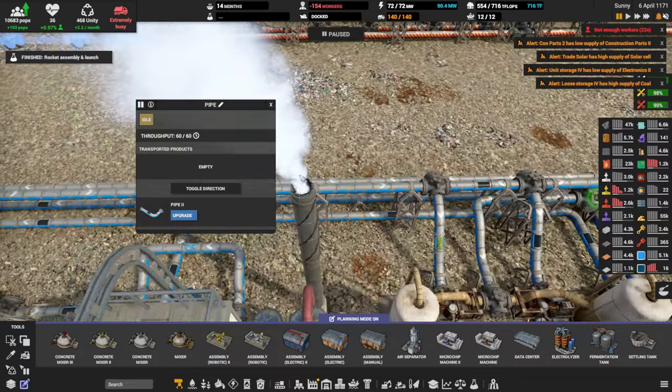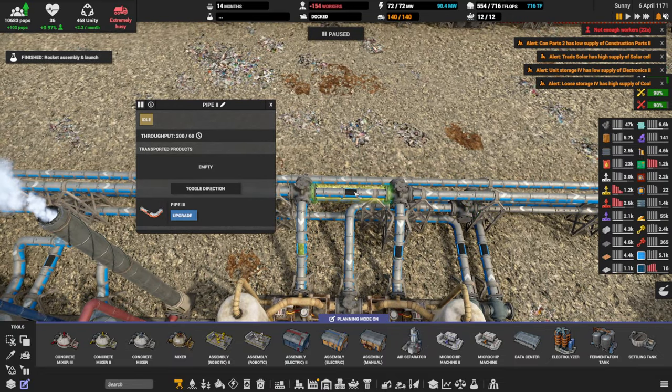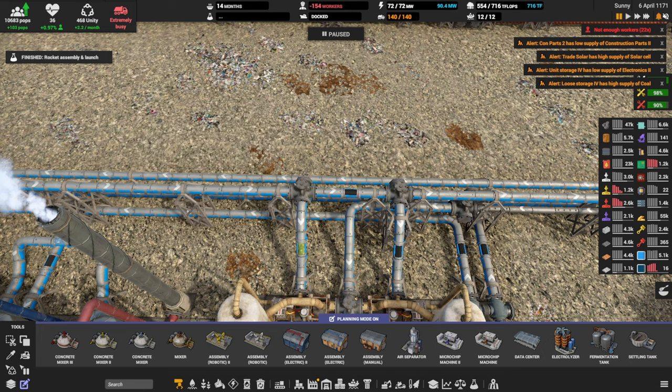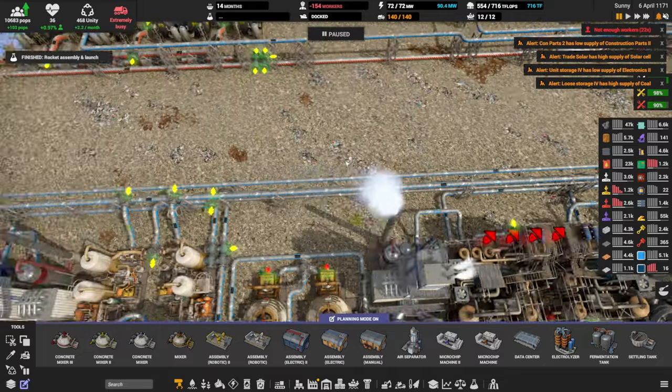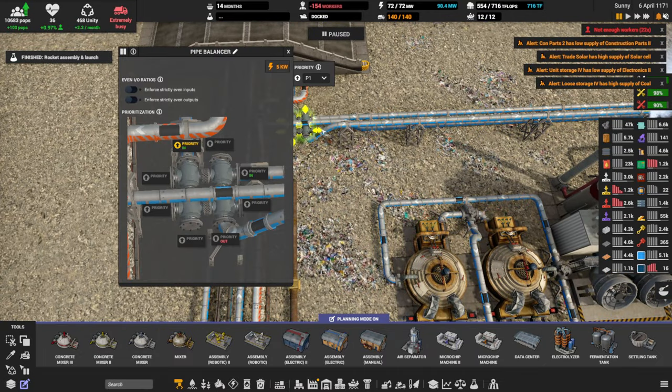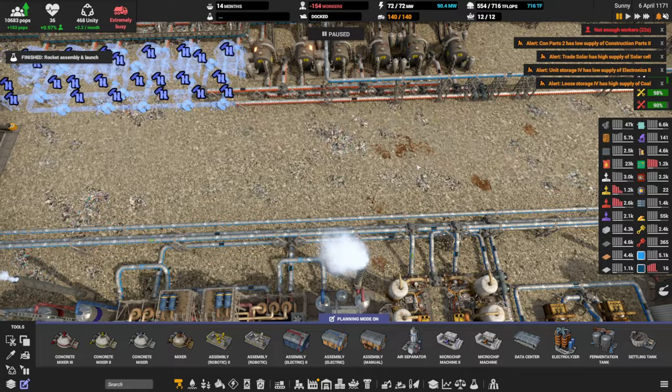That pipe looks to be backward. No. That pipe's backward. Does that mean... No, it's correct on that one, but backward on that one. Because, yes, that's an output pipe. All right, we'll find out.